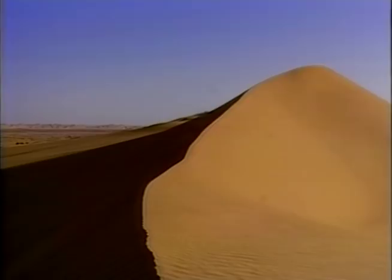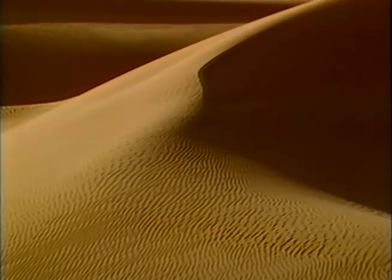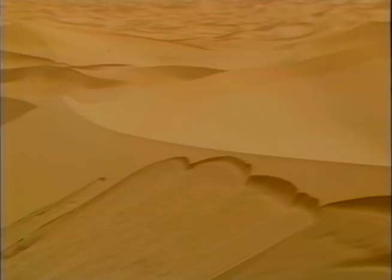The actual shape of the dunes is largely determined by the direction of the wind and the supply of sand. But they all share one characteristic: the ability to move. Even when the wind stops, the dunes can stir and shift. Sand that has been blown into unstable shapes falls back under its own weight.